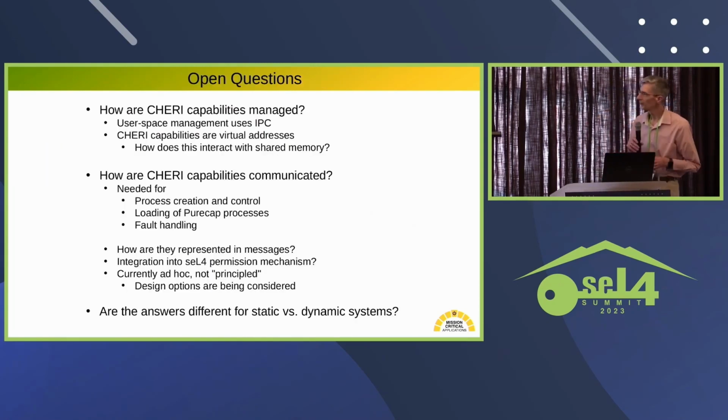So this leaves lots of open questions. Perhaps the biggest fundamental question is how CHERI capabilities are managed in this sort of system. In seL4, the whole idea is that most of the management is done by other user processes, and we would like that to be the same with CHERI capabilities, but that means we have to have some way of communicating CHERI capabilities.